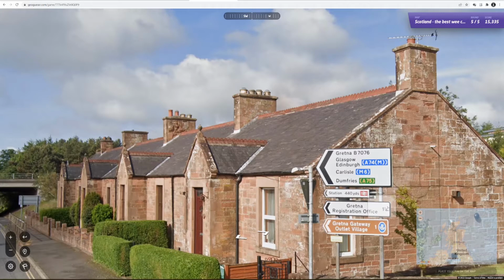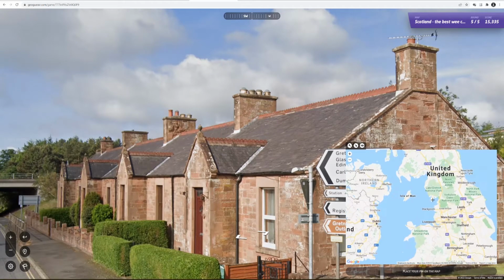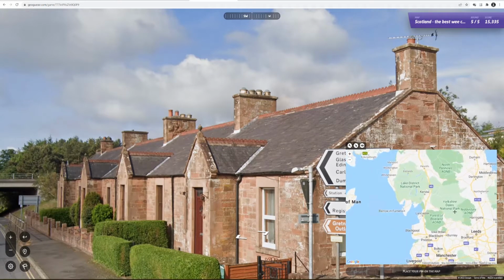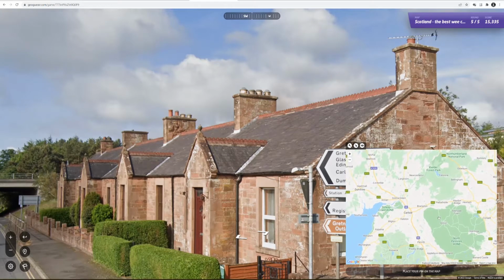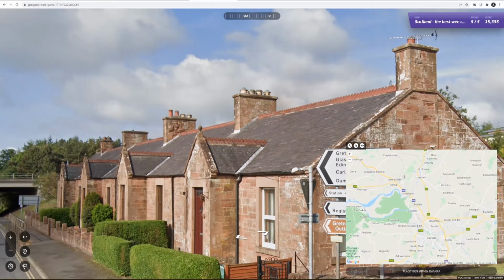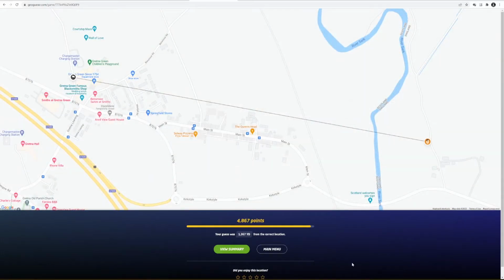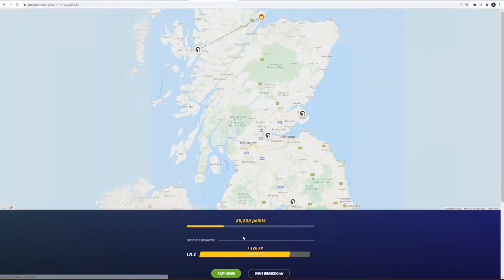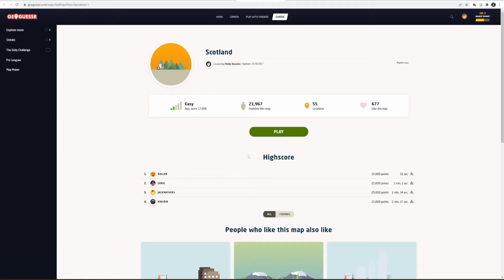Gretna. Gretna. It's south, right? Yes. It's just over the border of England. Did it say 1.25 miles to Gretna registration office? There you go. 1,000 yards. Other than that one, there. We did very well. Let's do this.